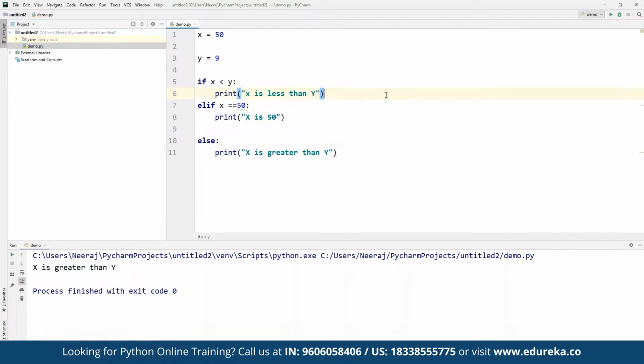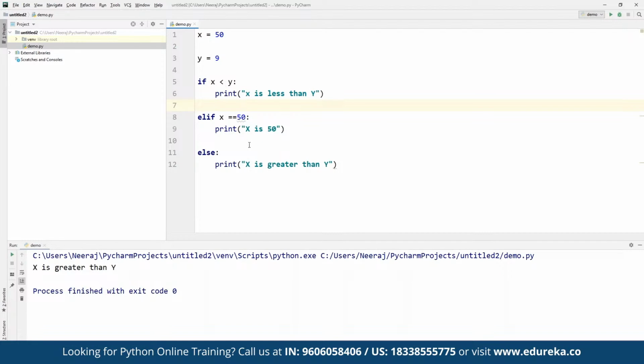We can have three conditions defined here: if x is less than, else if, and else. Then if both the conditions are not true, it is going to run the third statement. Now we can see x is definitely equal to 50. That means here the second statement has been executed.